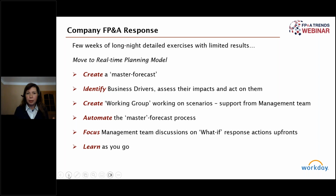Because it was a constant modeling, we needed to automate the master forecast process and change the behaviors of the senior management as well. So focusing the discussions not on how our target or goal is looking like, but what if scenarios we can build and how we respond to them. Think about it upfront and then build the financial models. And of course, learn as we go.